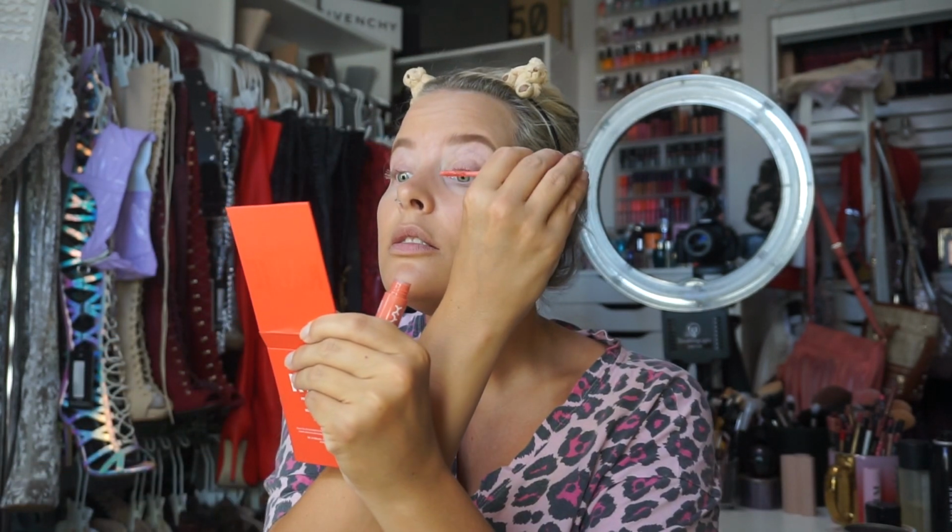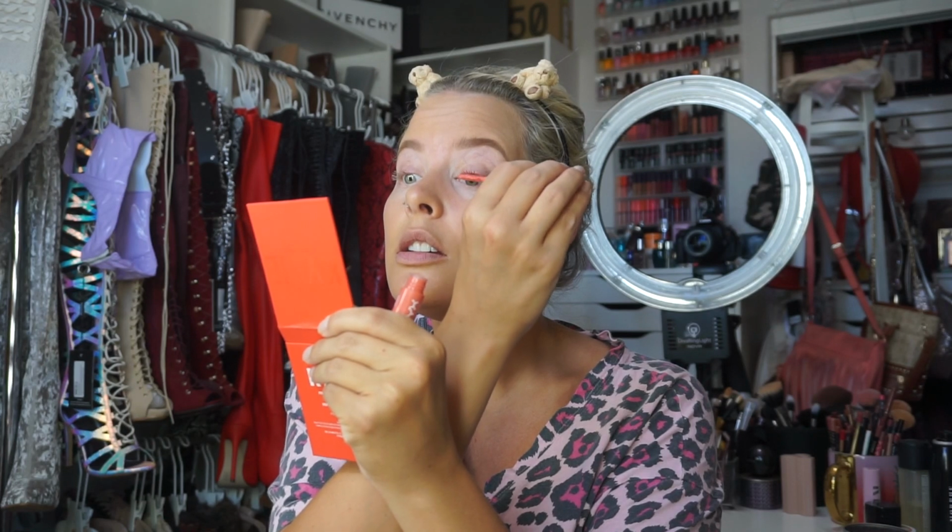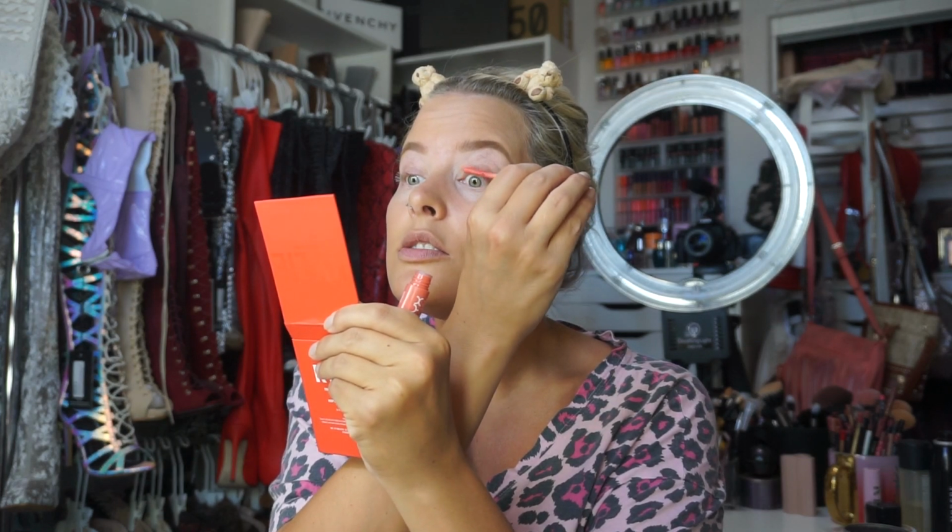Oh, okay. Like I didn't want anything too crazy. I think this is a fun little color. I'm just gonna do my top lashes. I don't think I'm gonna do the bottom or anything. So let me show you guys. This is what it looks like. It's not too crazy. So just picture it like this. That's what it's gonna look like. Yeah, it's not too crazy.